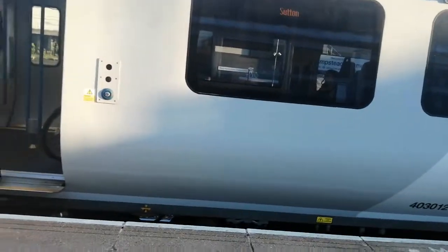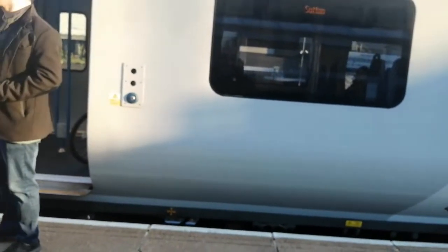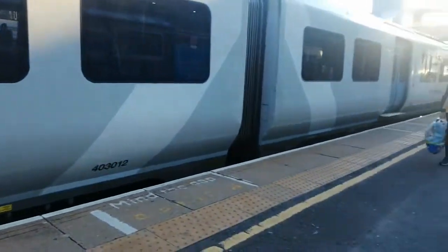The rules don't account for this. If the train doesn't work, I take an alternative way, I don't get paid for it. This happened to me once. I took the bus.